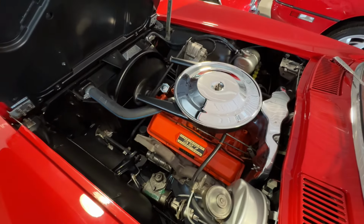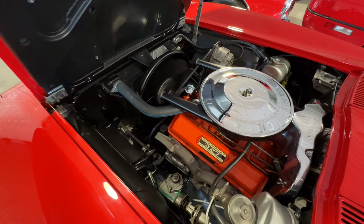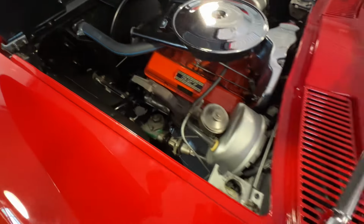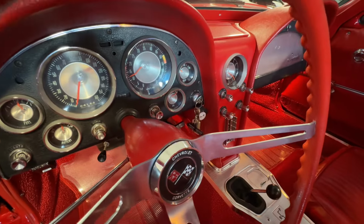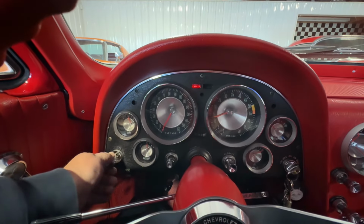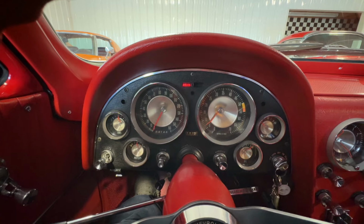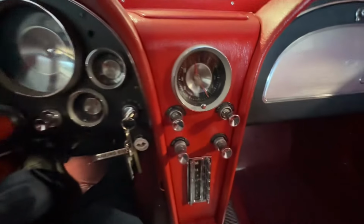Runs smooth. Gauges. High idle right now because it's cold. Turn it off, high idle. Clock works.